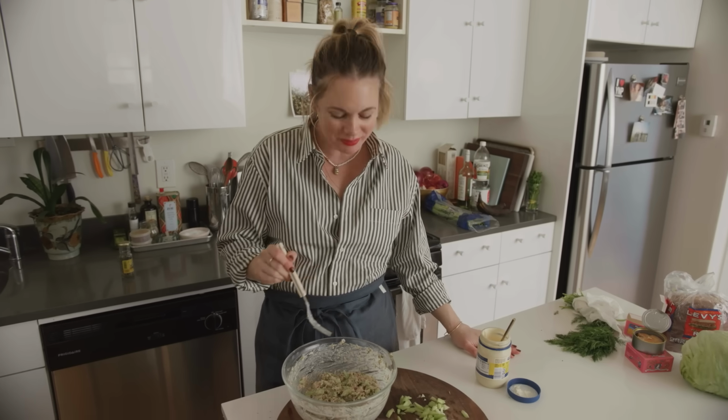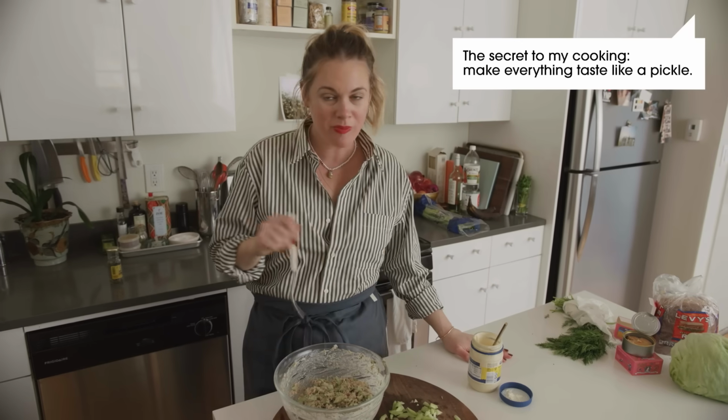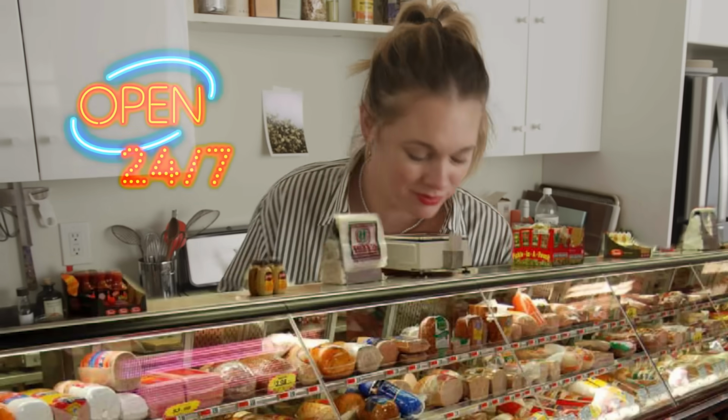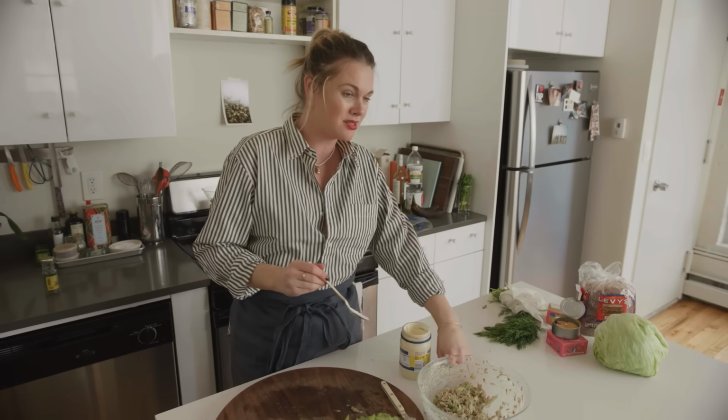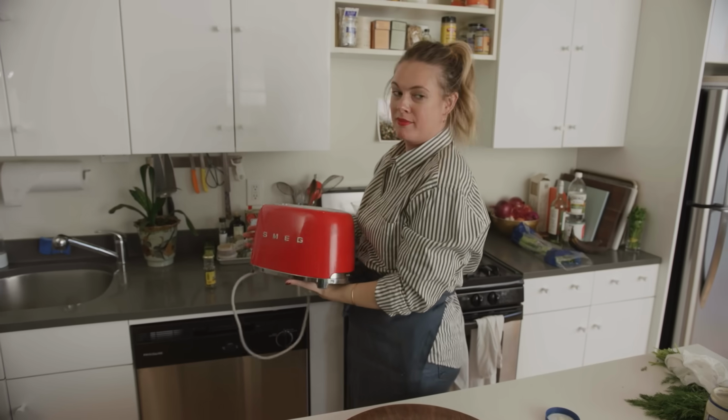It's so good. It's so lemony and pickly, and I love it. It's perfect. I'm a deli. Am I gonna bust out the toaster for this? I guess I could. I have a toaster. I use it like 10 times a year.